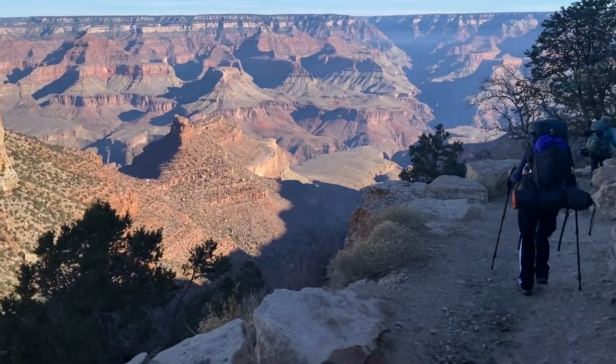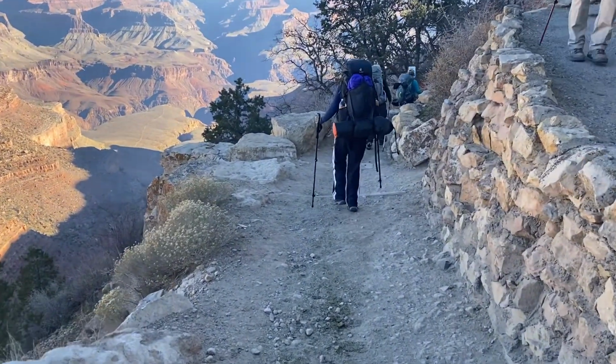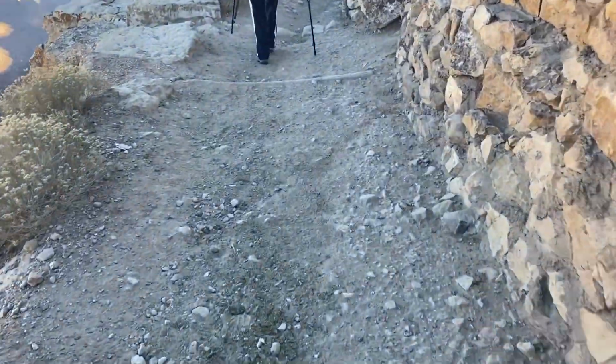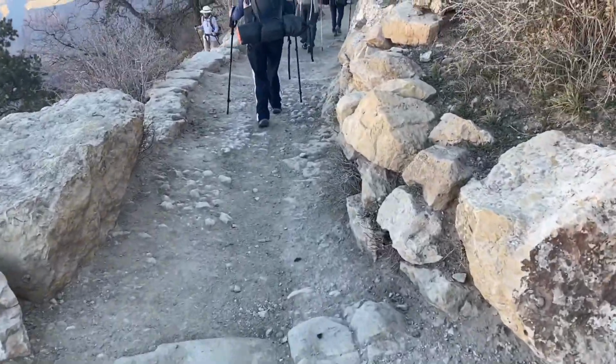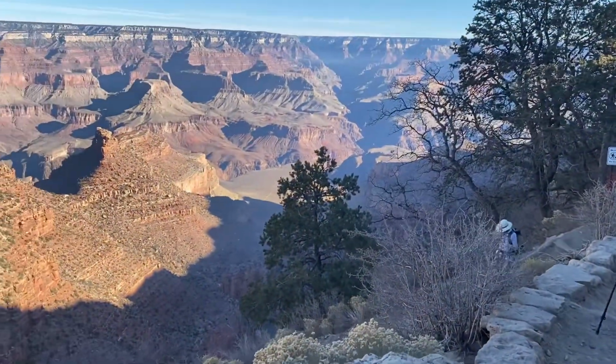Here we go down the Bright Angel Trail. Very well manicured. A lot of mule excrement, but really beautiful. We started early in the morning.